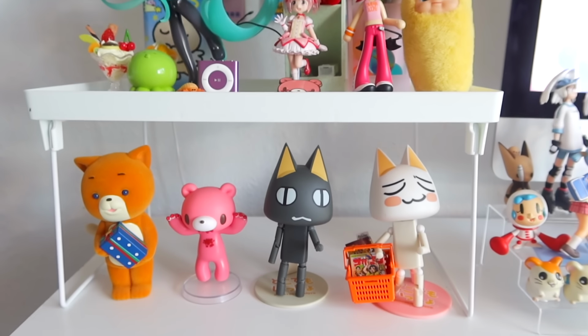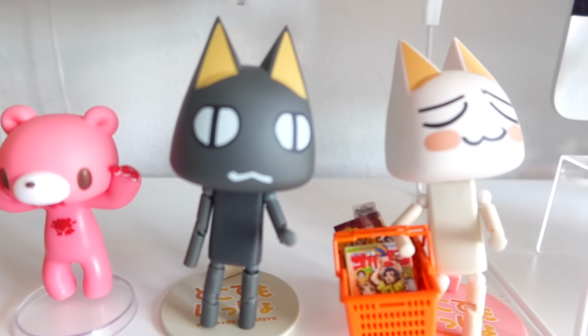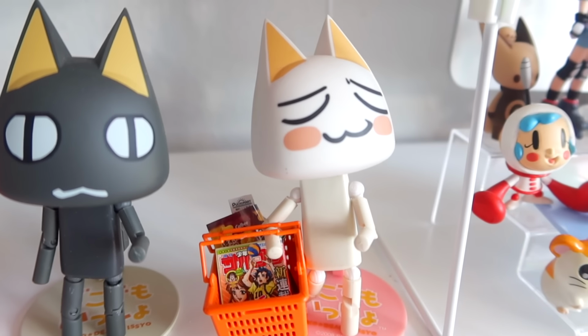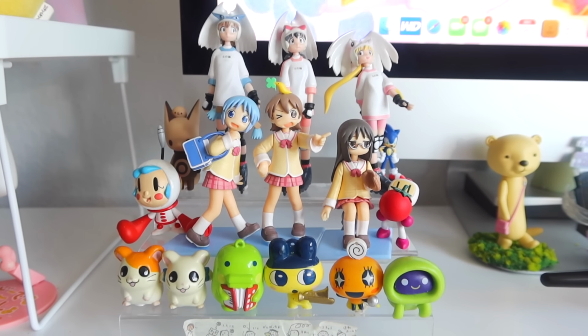Underneath are some of my larger toys with bases, like my Toro and Kuro figures, which are articulated, so I like to give them little accessories from time to time. It's why he's holding a little grocery basket. Next to that is a tiered acrylic stand that has some of my favorite little figures.